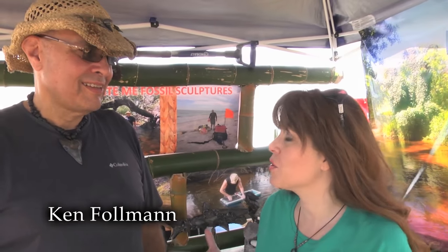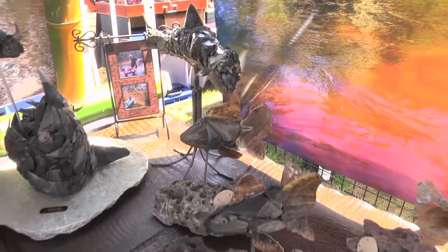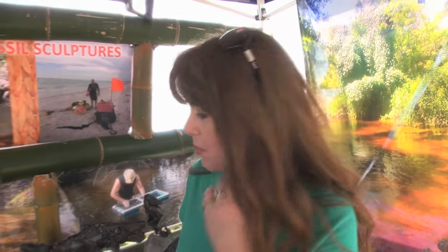Here we are at Ken's booth at the Shark's Tooth Festival in Venice. Ken, what's the reaction been so far to your fossil art? Amazing. No one's ever seen anything like this before, and I think they really appreciate what I'm making, and I'm glad to share it with them. So I see you've got some new pieces here. You want to show us some of them?